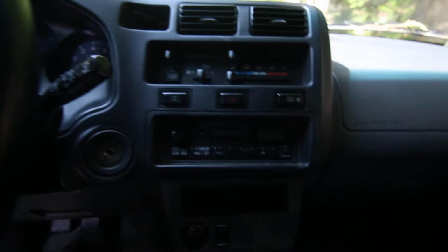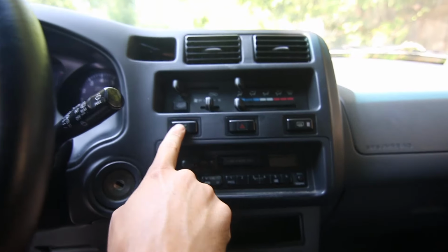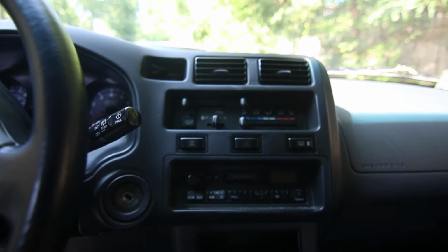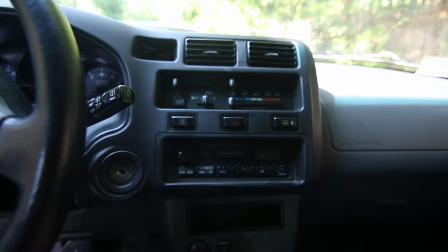There are some RAV4s that had sunroofs. This one does not. Here you have a rear differential lock. You know, that's for off-roading. That's beyond me. I don't really use it.